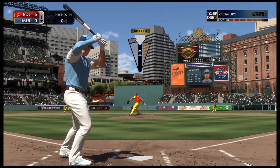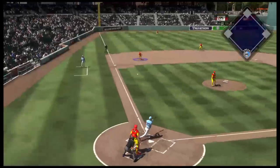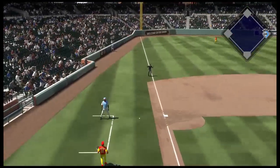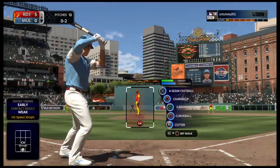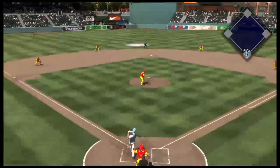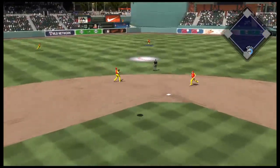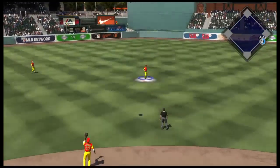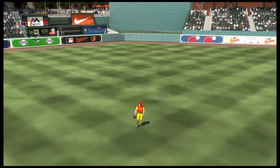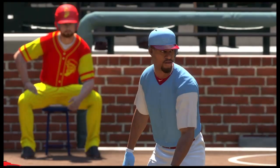On its way, the 0-1 pitch. Tapped down the line. And a barehanded attempt, but he can't get his palm around it. Lifts it into the air to shallow center. Finley sprinting after it. Looks it into his glove, and there's one gone. Now back to the top of the lineup.